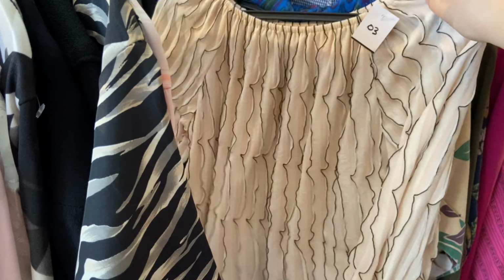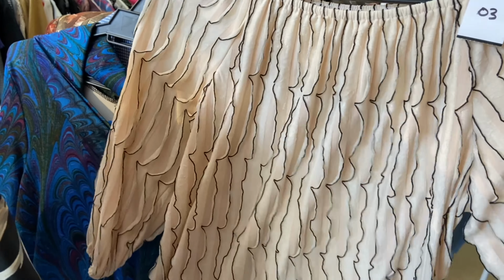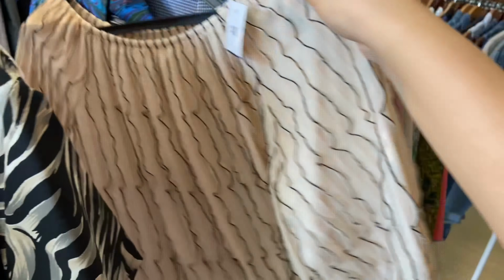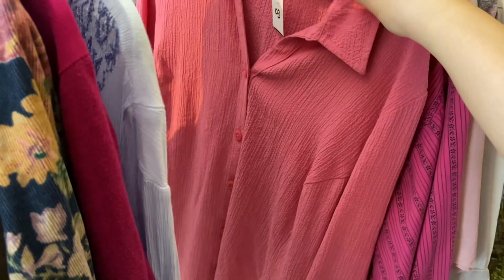So yeah, I was just looking through what they had. I really like the 3D effect of this top, and yeah, just have to go through the racks. This is a kimono and army green shirt. You gotta look through things if you want to find something good. I really like the pattern on this, but I wasn't sure if it would fit me. I ended up trying it. I'll show you later. I'll show you all the clothes that I try on.